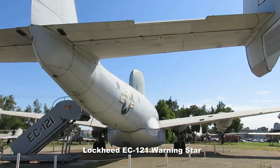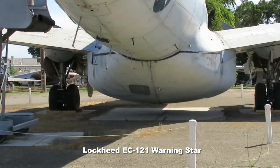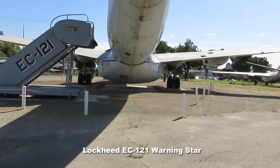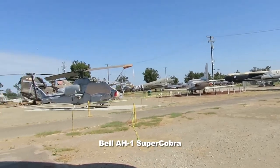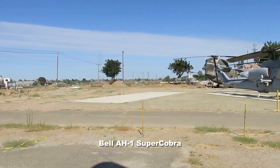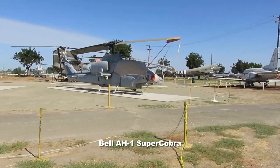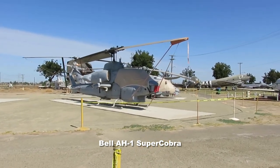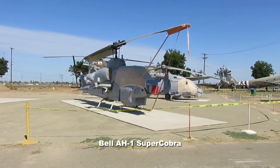Going back to the Warning Star there. Boy, that guy is pregnant, isn't it? Jeez. This is supposed to be fairly new here. They put a couple of new pads out that look like they're brand new. Is that a, again, helicopters are not my bag, baby, but is that a Cobra? I don't know, maybe I'll find out later. It doesn't have any signage.